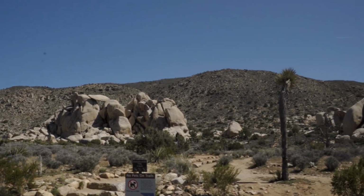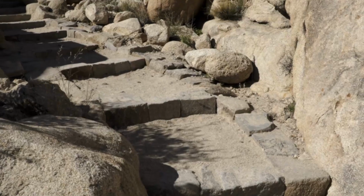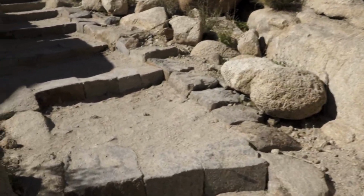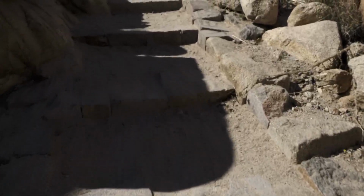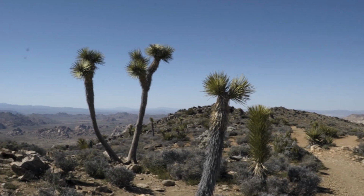So today's my last day in Joshua Tree. I decided to come back into the park and hike Ryan Mountain, which is supposed to be one of the harder hikes here. It's about 2 miles and 1,000 feet of elevation gain. I saw online that this hike is mostly like stairs at the beginning, so the hardest part is the start of the trail, maybe the first mile or so, and then it gets a little bit easier towards the top, so that's kind of nice.